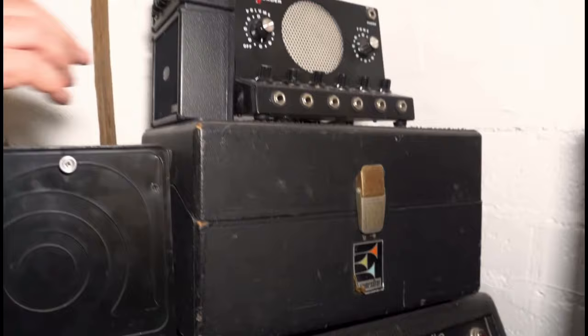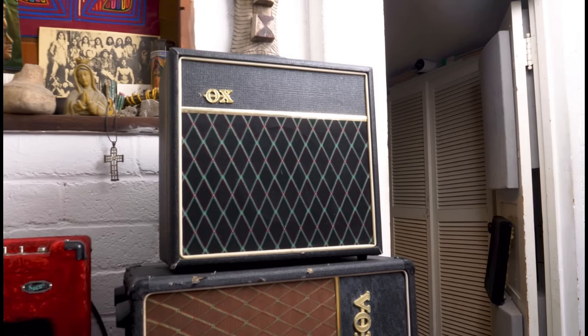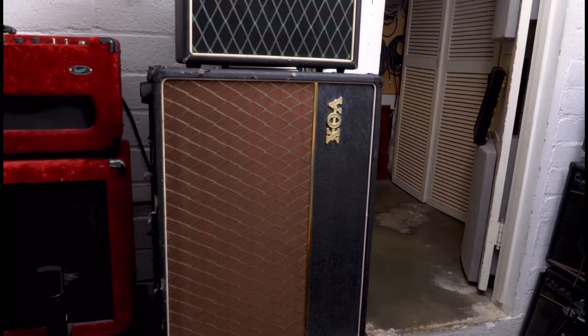I love that. My friend Bingo gave me the Ox. This is like a 15-watt Vox that sounds really cool. And then this AC30 sounds great. I think it's an early 90s, which is supposedly a good one.